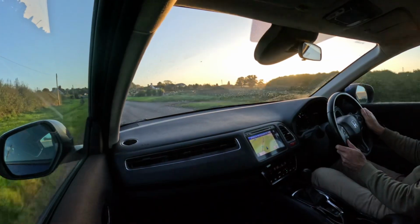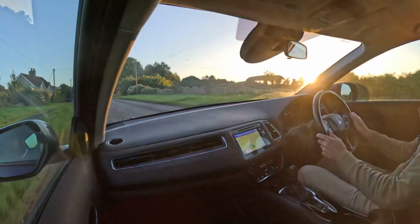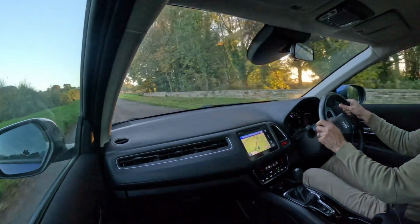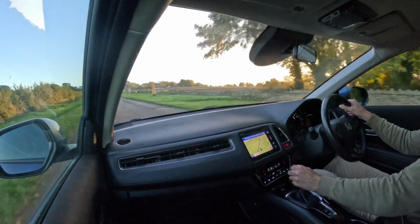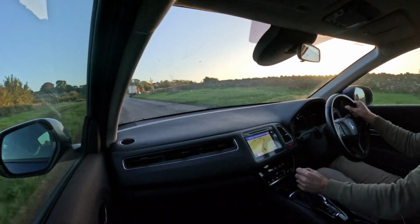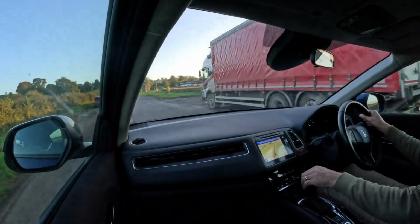Coming to the steering and chassis of the car, first things first, steering, tracks absolutely dead straight. There's no vibration at this speed, or any speed actually up to the legal limit. But again, really nicely set up. It's got nice weighting to it. It's precise, it's accurate, and it works beautifully with the chassis of the car.